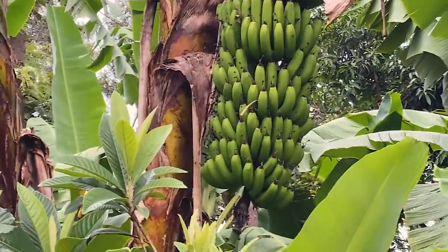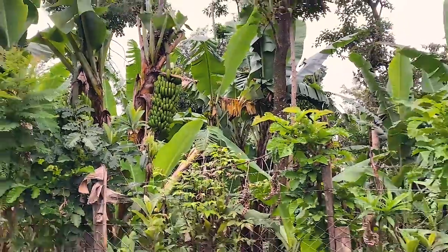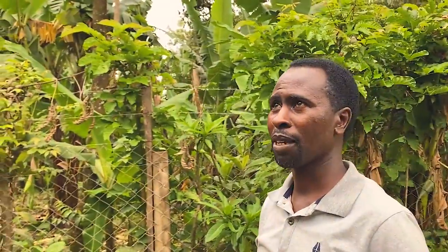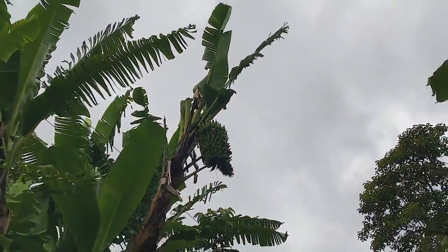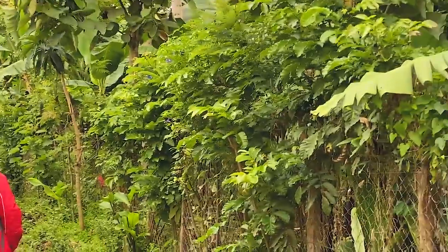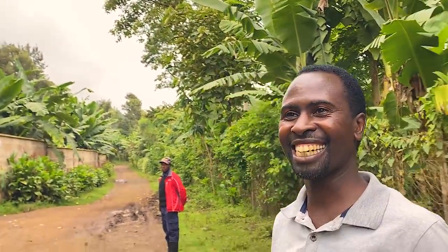We cut them while they're still green and put them inside the house for a couple of days, and they change color from green to yellow. It's very sweet. Also, we have a variety of banana we use for making banana soup. We cook banana and beef, and we get soup out of it, and it's really delicious.